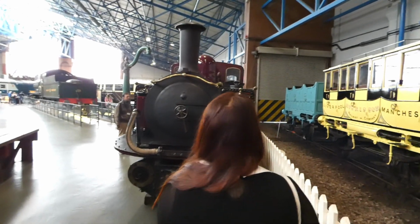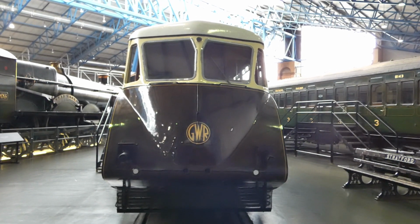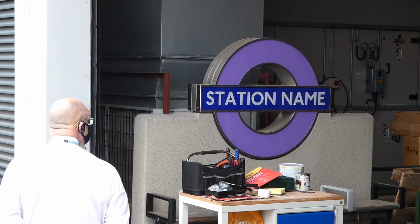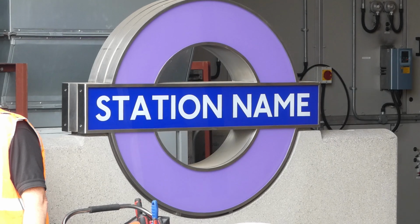It is an absolute marvel of a place, both for train lovers and train newbies, and we even got a sneak peek at the new Crossrail roundels. Note to self, visit station name at some point, it sounds lovely.